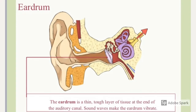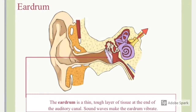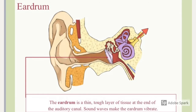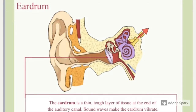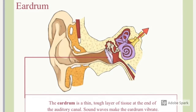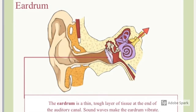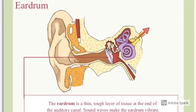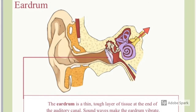As we move further into the ear, we get to the eardrum. Do you think the eardrum is in the outer, the middle, or the inner part of the ear? I'll give you a few seconds to have a think. That's right, it's in the middle part of the ear, almost to the inner part. The eardrum is a thin, tough layer of tissue at the end of the auditory canal. Sound waves make the eardrum vibrate.